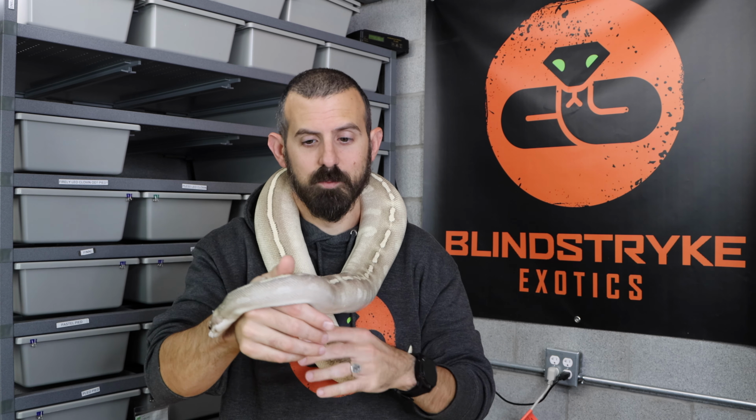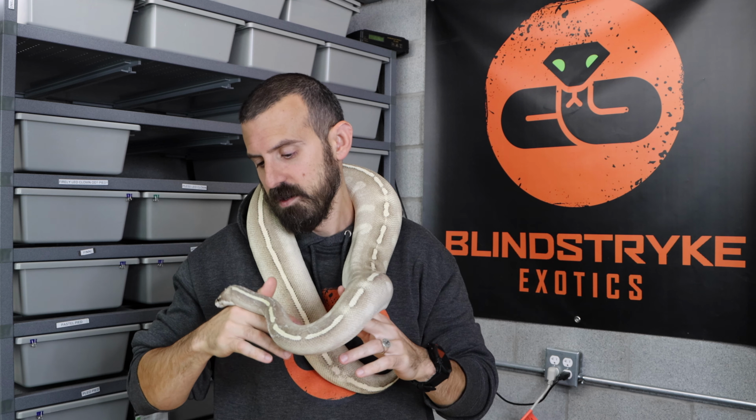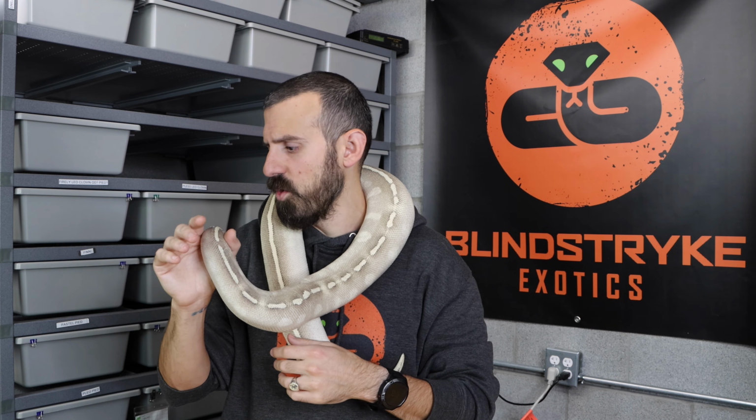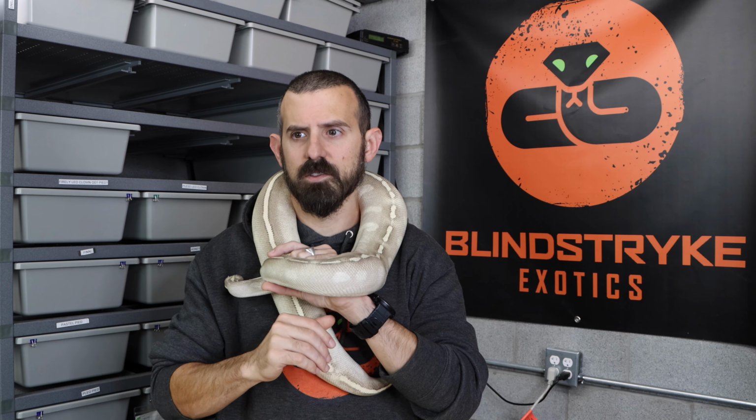She's a Pastel Mystic Potion Blue-Eyed Lucy. She's a big girl. She has not bred for me yet. She's about 3 years old. I was pairing her up with Tesla this year.